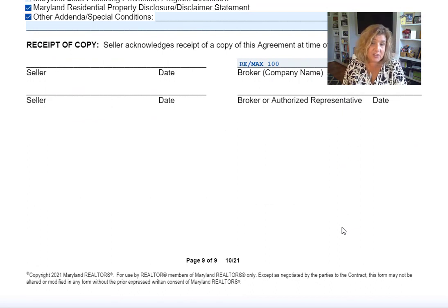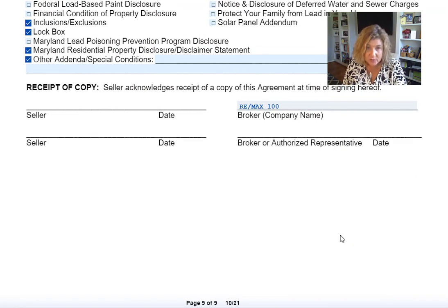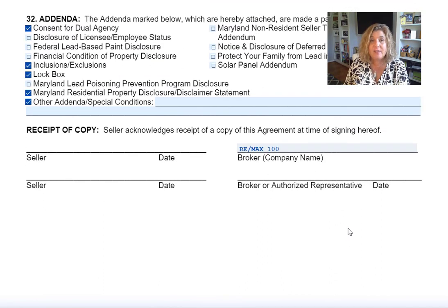It is 9 pages. If you have any questions or concerns or comments about this agreement before we meet, please let me know. If not, I look forward to meeting you and having a successful sale of your property.